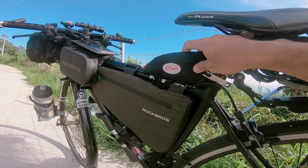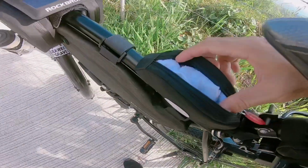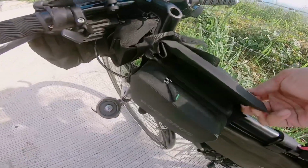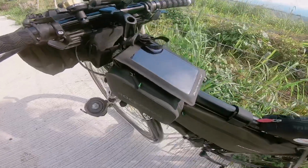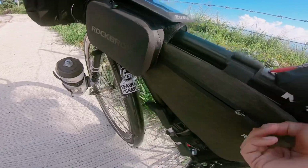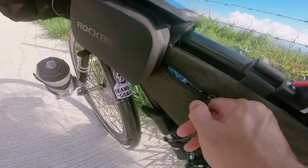And then here is a fuel belt. Dito nakalagay ang mga towels, mga madaling abutin. Here's a cell phone connected by Velcro, easier for navigation. And a Rock Bros bag, it's waterproof. And here is the main compartment. Halaga yung mga extras, a lot of stuff.